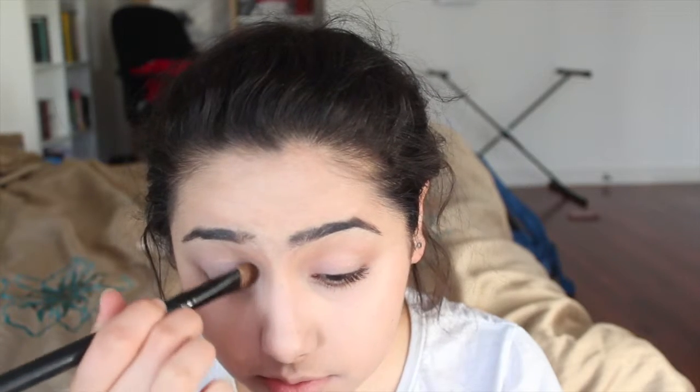Oh my god, it's pigmented. That was from Savvy. It was like $3. I don't think they sell them anymore. But I did get it at Priceline. Just going to go all over my lid.